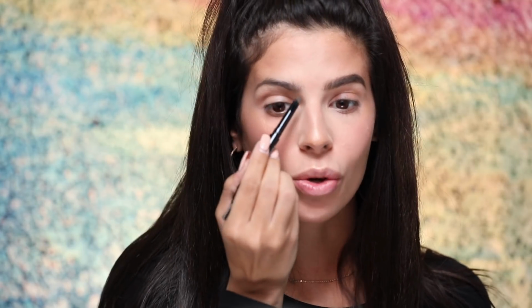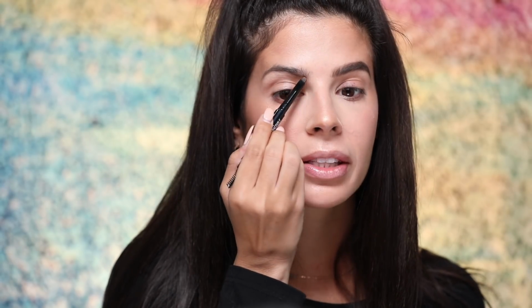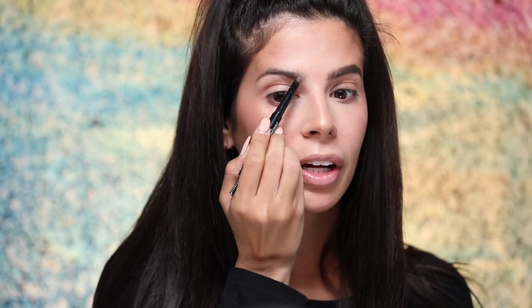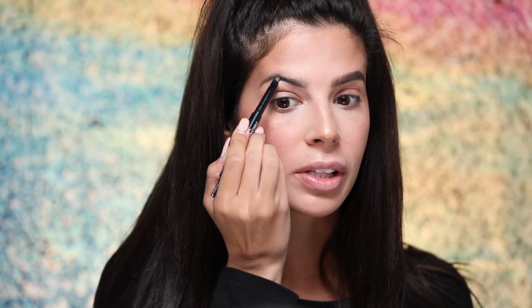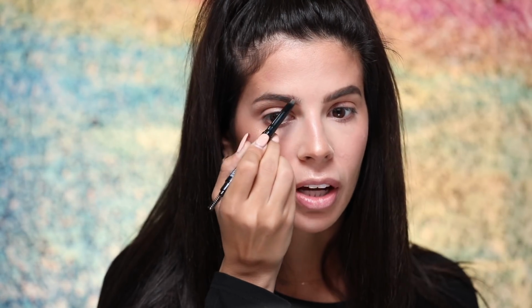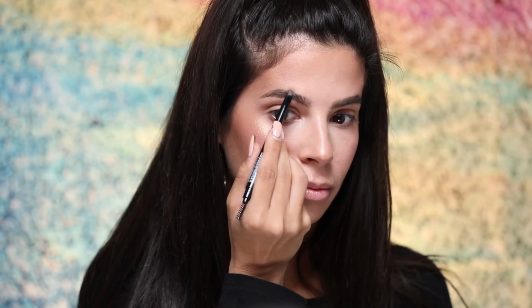Okie dokie, I have one eyebrow on, and I'm gonna go ahead and fill in the other brow with the brow pencil from Wet n Wild. I will say this is a little bit on the waxier edge of a brow pencil, but if you wanna know my favorite affordable drugstore brow pencil, it's definitely the NYX Micro Brow Pencil. That one is amazing. This one you just gotta take your time and build up a couple layers, but it's not terrible for the price.